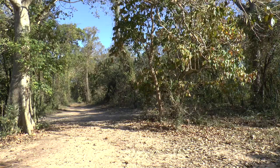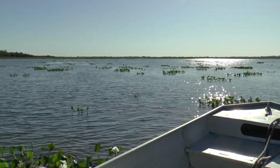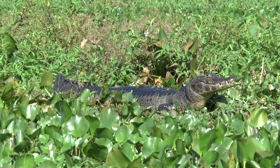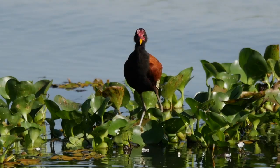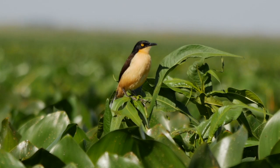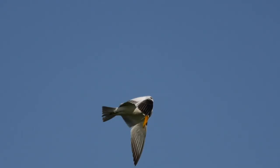Leading east from here, the track led to a large open marsh and a lake formed by the Rio Bento Gomes, which we explored by boat. Working our way slowly through the water hyacinth-laden channels provided our first good views of yacare caiman. Plus wattled jacanas. Black-capped donacobius. And large-billed terns overhead.